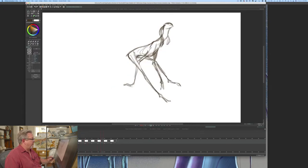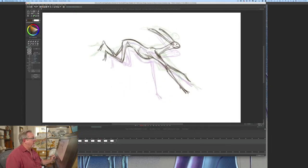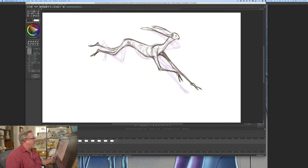So here I'm looking at there's a big jump right in there that I want to fix.